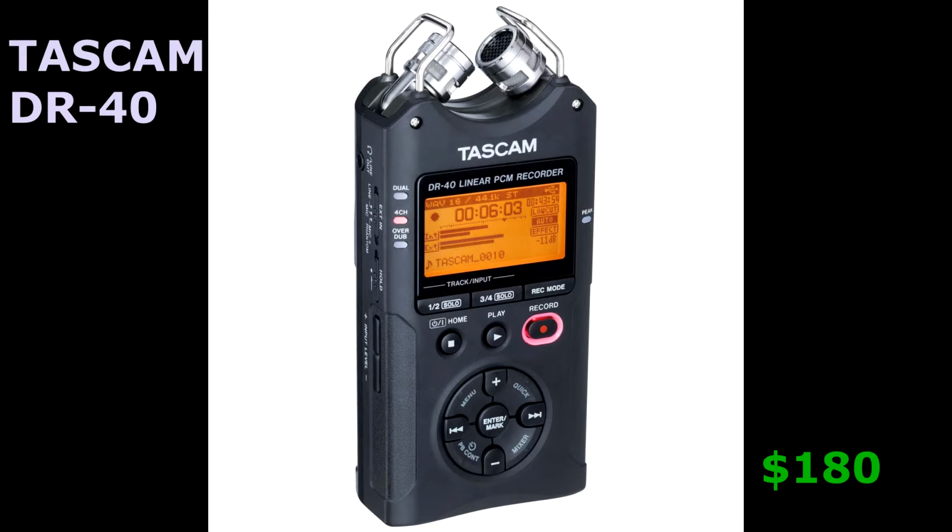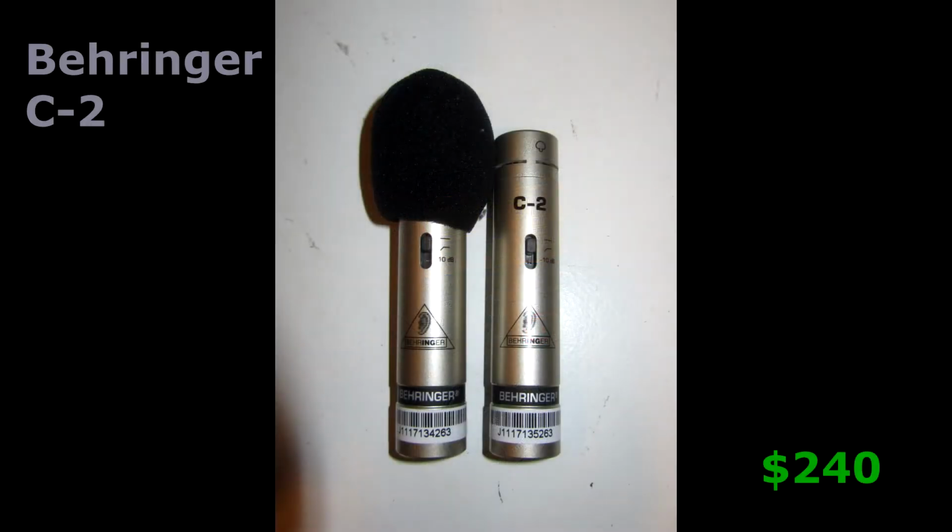This Tascam recorder has two internal microphones that I use for the cabin. It has two XLR ports at the bottom for external microphones. Speaking of the external mics, these are the Behringer C2s. I went with these mics due to their relatively low cost, decent specs, and low form factor size that I felt would be easier to package. These mics are essentially doing most of the work.